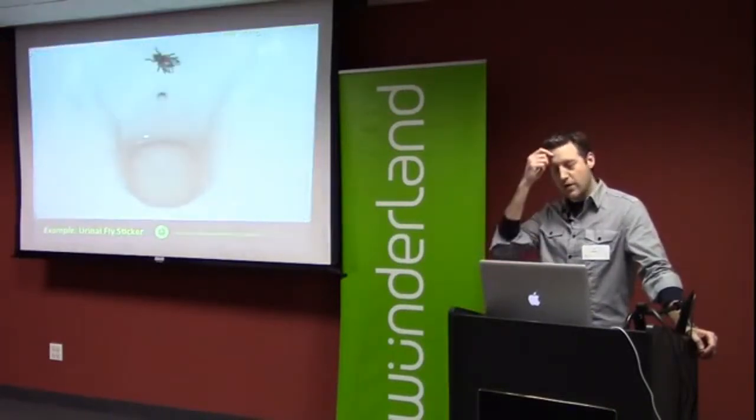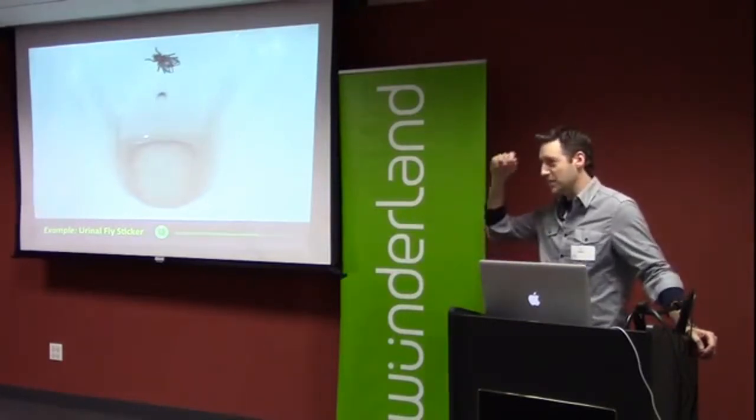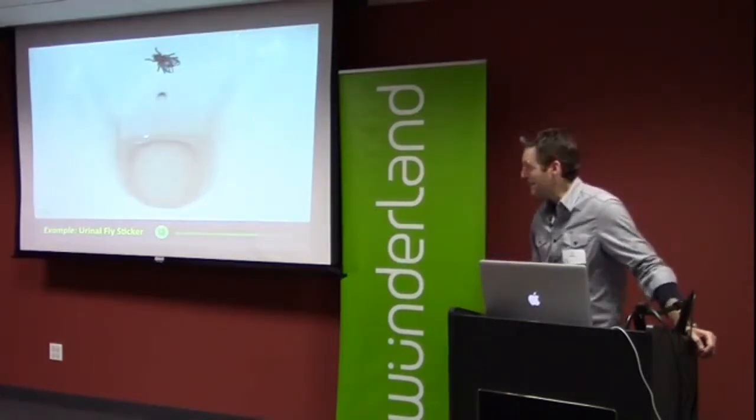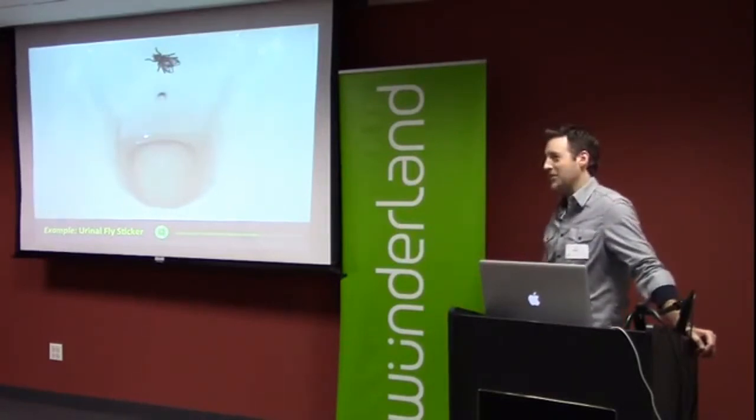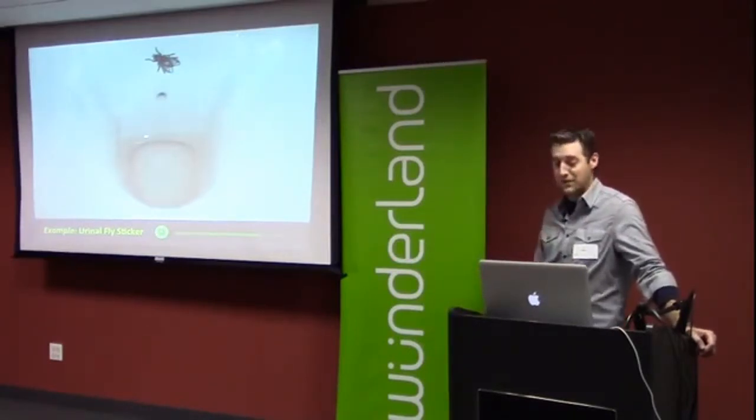But my favorite one is basically the urinal fly sticker. I don't know if anybody's ever seen this before. I've never actually used it, but that's a really smart idea though. Basically the goal of this was to make men less messy in the urinal, right? Because they're going to aim for the fly.